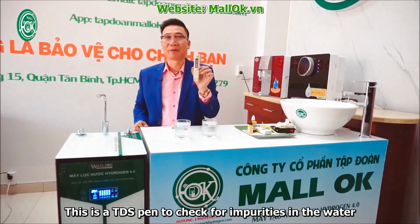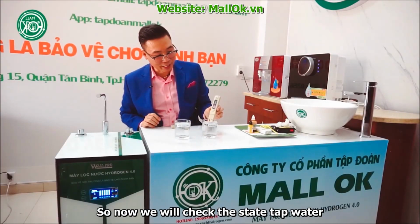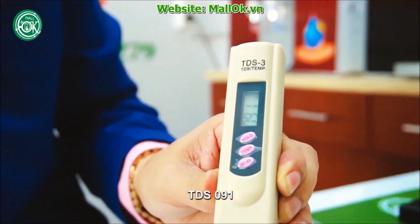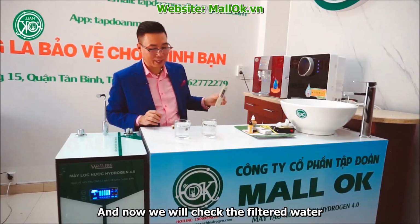This is a TDS pen to check for impurities in the water. 0, 0, 0. So now we will check the state tap water. And now we will check the filtered water.